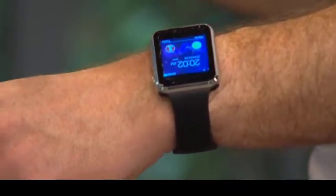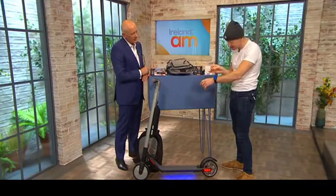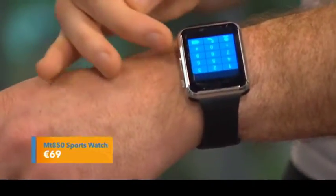Now a lot of them connect to your phone. In fact, most of them connect to your phone in order to work, but this goes one step further. There's actually a slot for a SIM card in here, so there's actually a phone built into this watch. You don't need this to be connected to your phone. You've got fitness tracking features on it, but you've also got, as you can see, a phone keypad built in here, a limited memory for contacts, and a speakerphone built in.